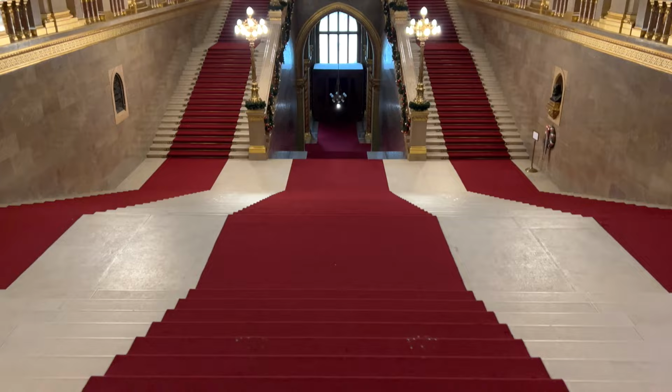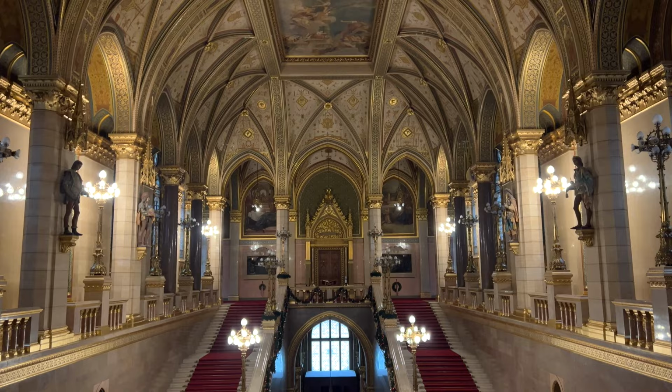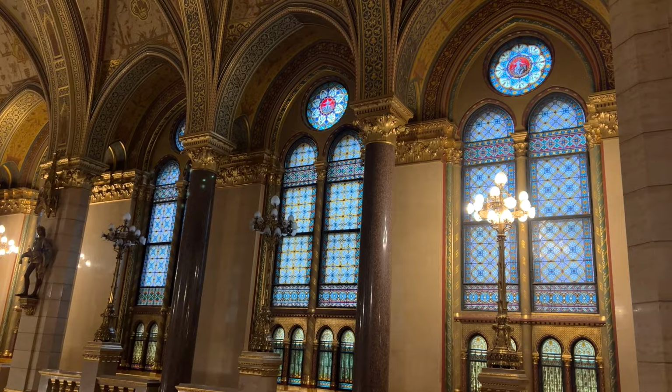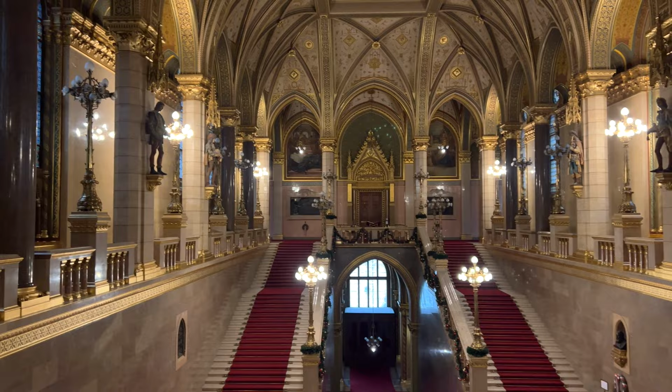One of the most impressive stops on the tour is the Grand Staircase. It has 96 steps, symbolic of the year 1896, the year that celebrates 1,000 years of Hungarian history. This entryway is covered in gold foil, stained glass windows, and beautiful frescoes, perfectly fitting for the rulers of one of Europe's most successful empires.